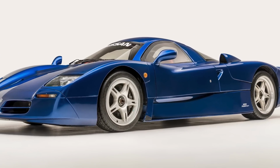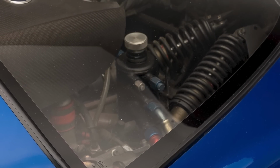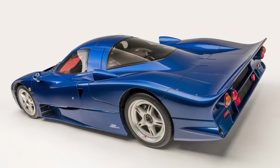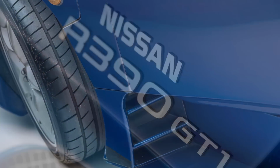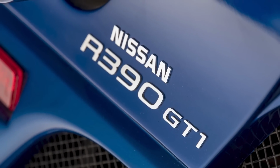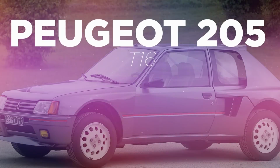The road car had the same 3.5-litre twin-turbo V8 as the race car, producing 558 horsepower and a mighty 637 Newton-meters of torque. Acceleration was similar to the 911 GT1, but thanks to a more slippery body, the road R390 can allegedly do 220 miles an hour, but it seems no one has ever actually tested that out.